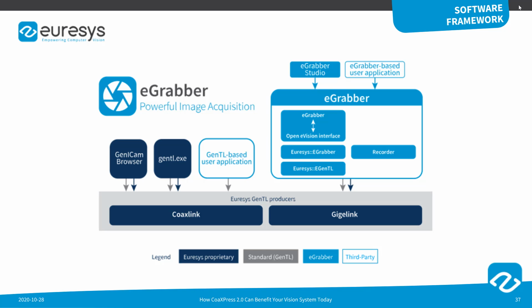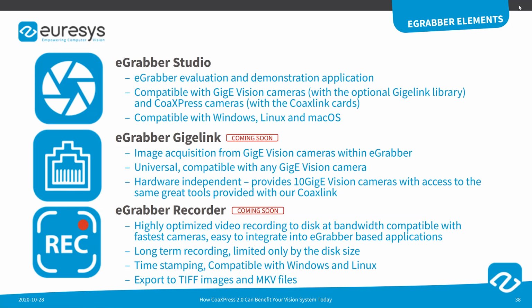There's an eGrabber Studio. We will soon be introducing Gig E-Link, which will allow 10 GigE Vision and GigE Vision cameras the opportunity to use our software and tools from a gigabit Ethernet camera as well as a CoaXPress camera. And finally, we're adding some recording features as well to our tool suite that ships with our products.